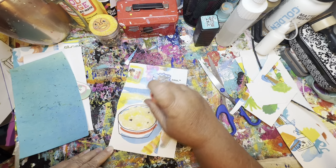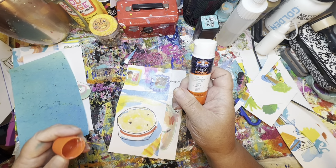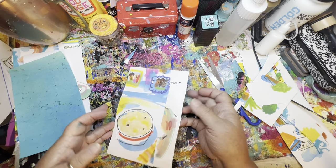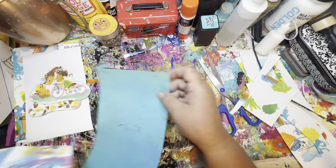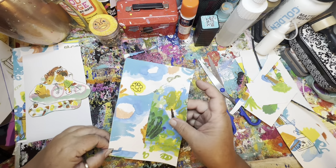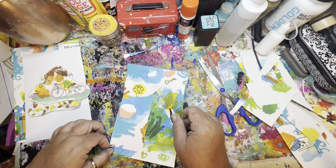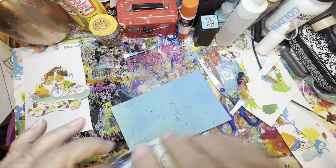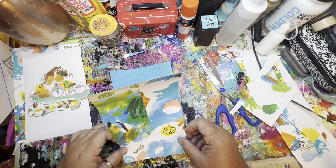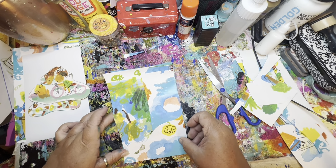Again, I'm out of my Avery glue stick. I'm using this Elmer's Craft Extra Strength Craft Bond, because it's what I have on hand. Start from the top up here, since the Bicycle Girl takes up most of the bottom.